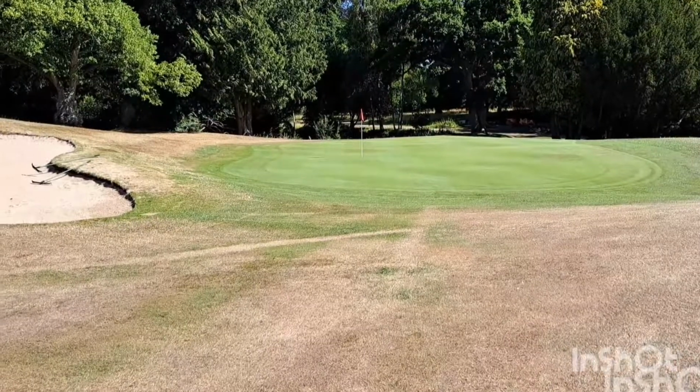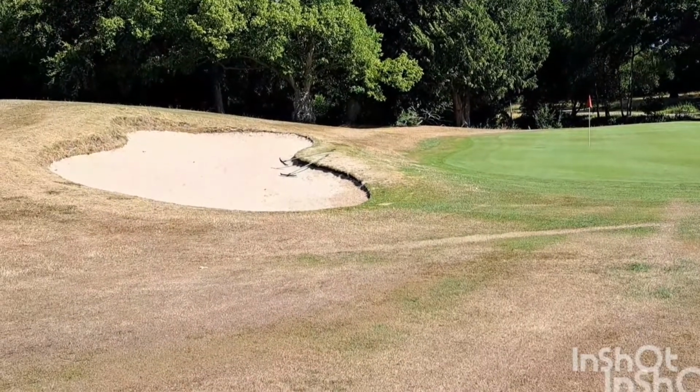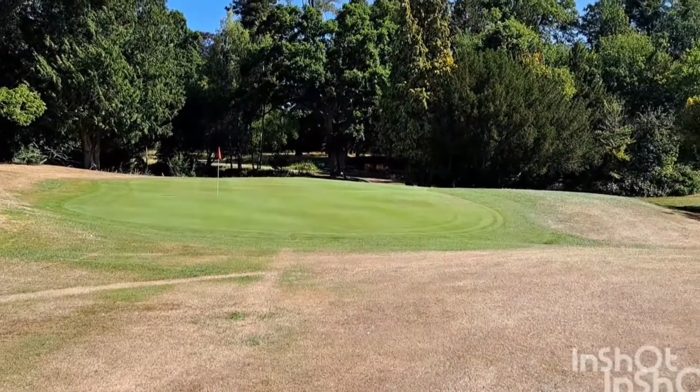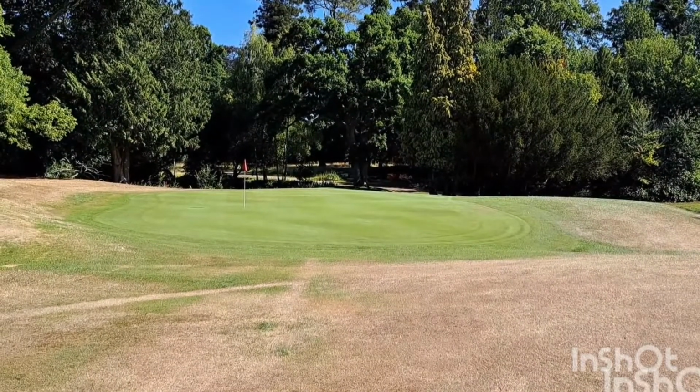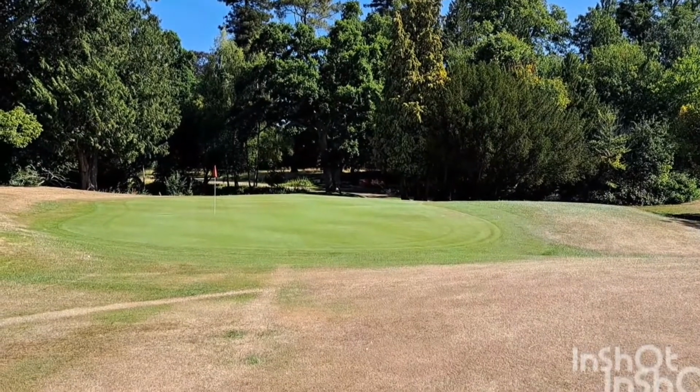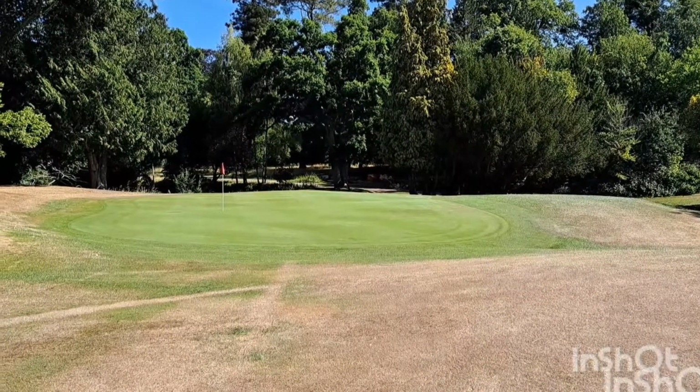Let's have a look at the green at the fourth. That's a bigger bunker than it looks from the tee. It's quite a narrow entrance in. I took a bounce to the right just before the bunker, just off the right of the green there. Yeah, it's quite a tough shot actually when you're looking back in at it.